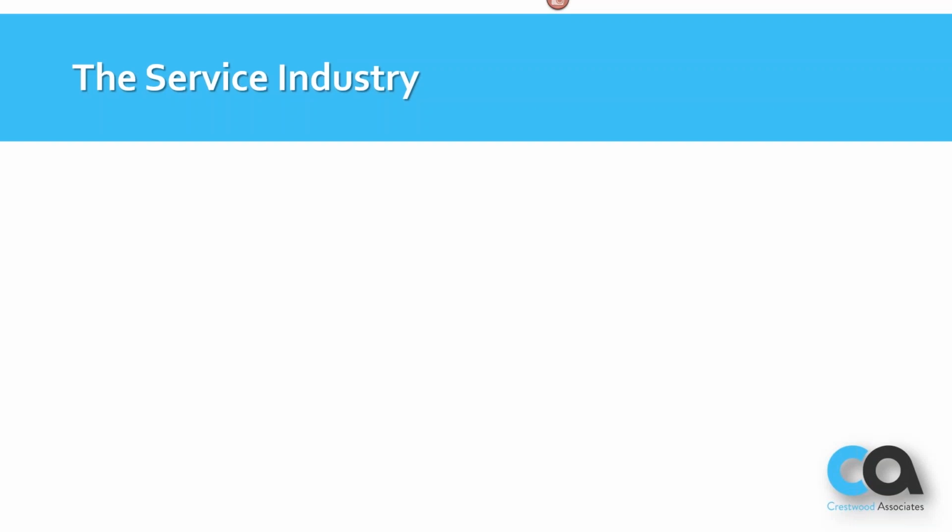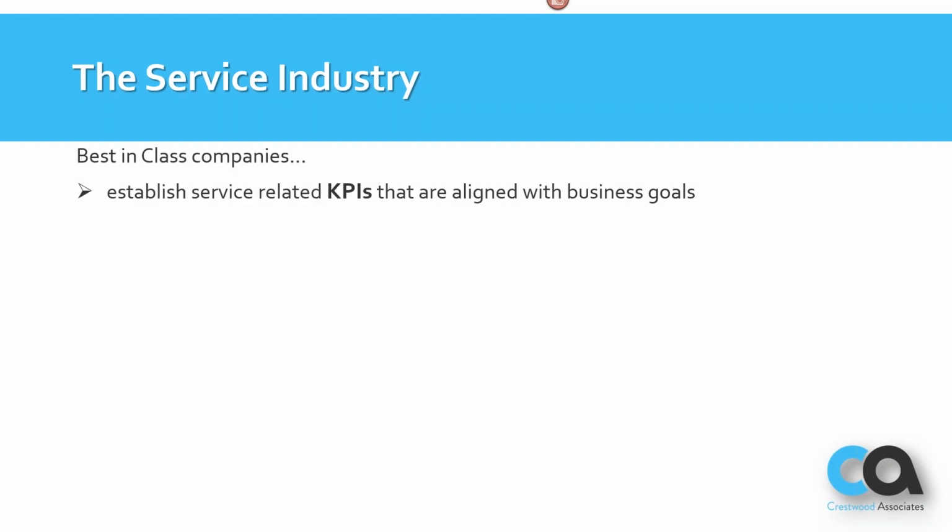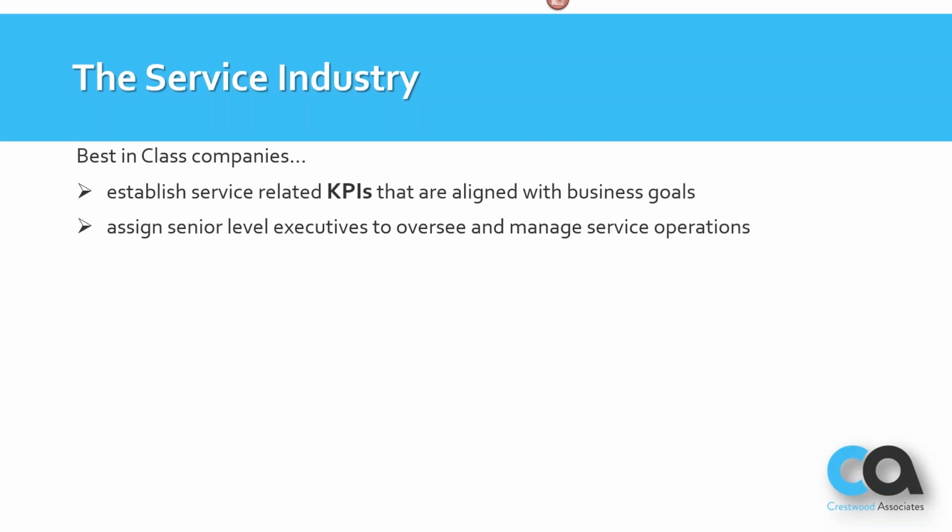You can do that. But here's some of the things that they noticed the best-in-class companies were doing as they started to really focus on service in their companies. So first, they established service-related KPIs aligned with business goals. Not just something out in the back of the shop that says, hey, how many contracts did we take in today? How many parts did we fix? But we actually have business goals aligned with those KPIs. Now it's tied in to the full service of the company. Also, they assigned senior level executives to oversee and manage those operations.